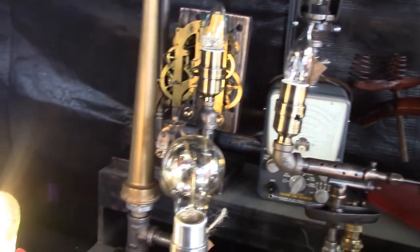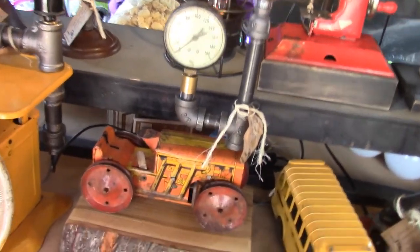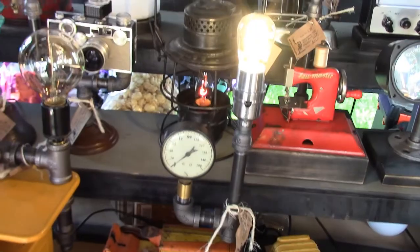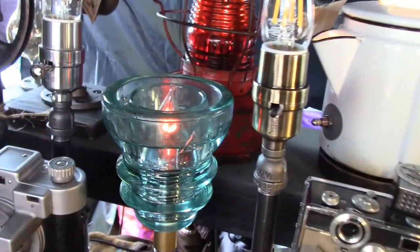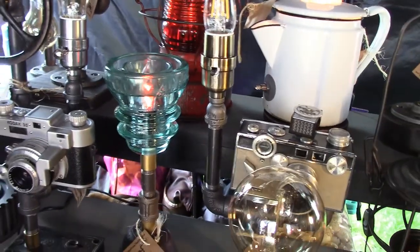Look at that. I love when I see people do stuff like this. That's what you call true art right there. I like that. Repurpose. Tin toy. Look at that. That's 100 years old. That is beautiful. I like that. That's real cool. A little flickering light in here, like a flame. That is cool.